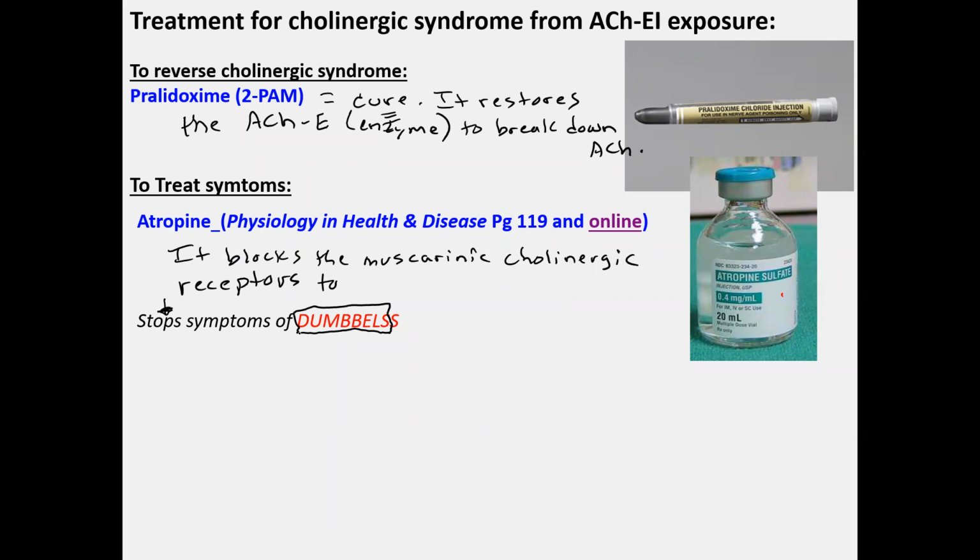All right. The diarrhea, the urination, the miosis, the bradycardia, the bronchoconstriction, the emesis, the vomiting, the lacrimation, watering of your eyes, and the salivation, all of that is a result of muscarinic cholinergic effects of too much acetylcholine. So you're going to stop the diarrhea, all that stuff. All right. And that acts pretty quickly, like within a few minutes.